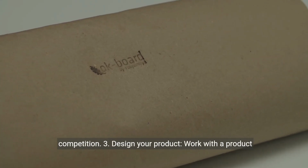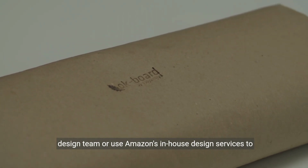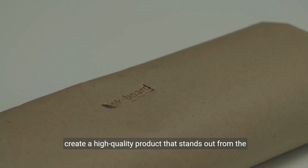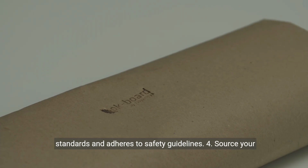3. Design your product. Work with a product design team or use Amazon's in-house design services to create a high-quality product that stands out from the competition. Ensure that your product meets Amazon's quality standards and adheres to safety guidelines.